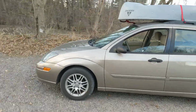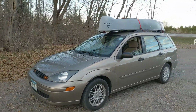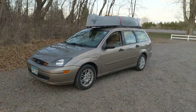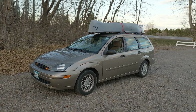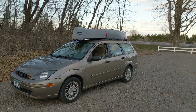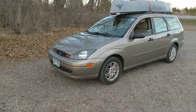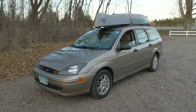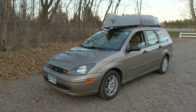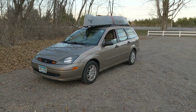At first I was a little leery about it, and Sam was too, but when we truly looked at it and broke it down, I think it's a really cute vehicle. As far as wagon standards go, it's a little more boxy, and I think it's kind of cute. It's a 2003, has 137,000 miles on it, and the same motor that's in the red car, the Escort. It's a Zetec, and we'll get to that.